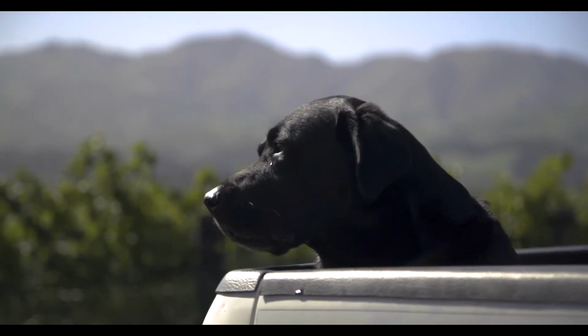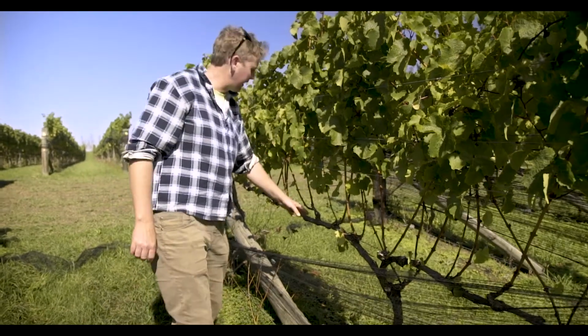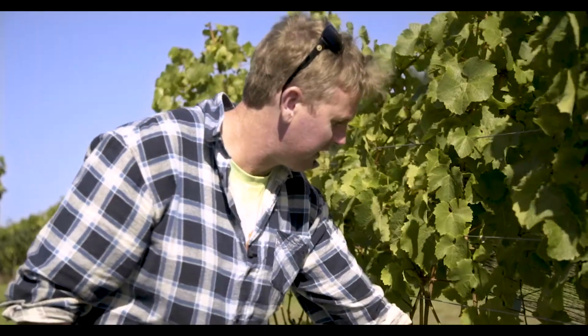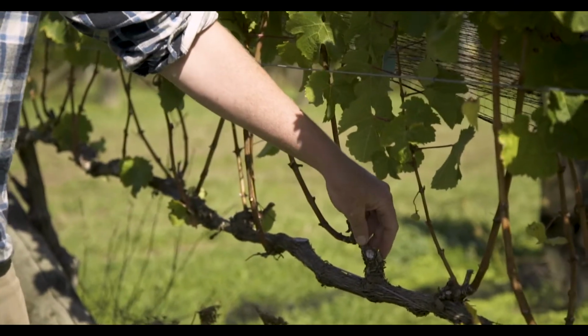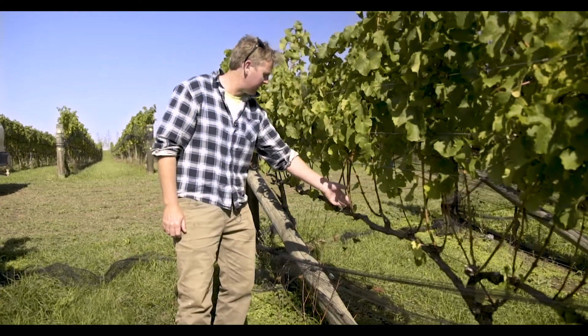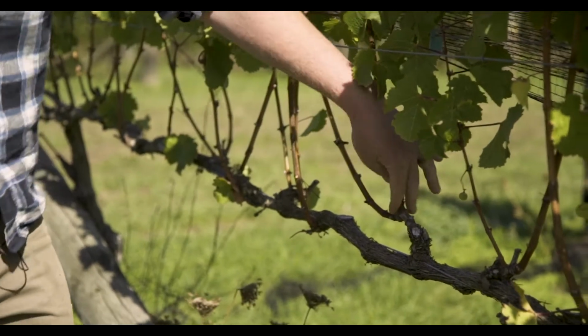So this here is spur pruning. Instead of laying down a whole new cane, we're reusing this cordon. These sites here, that's where the bud has germinated from, and every year we cut it. So we can control where the fruit hangs by where we cut through the cane.